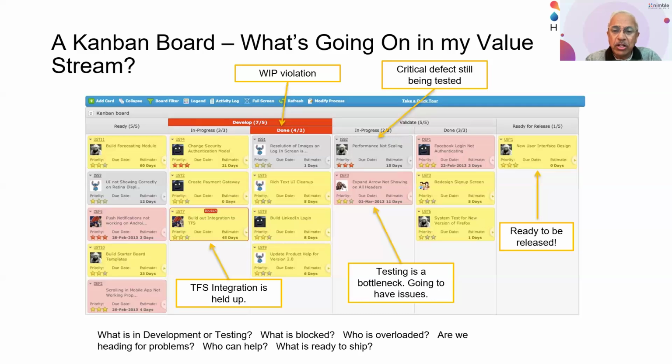So just to give you a quick example of what a visual system might look like, here is a screenshot from our Swift Kanban system, actually, that tells you how a value stream might look and what are some of the visual signals it can give you in terms of WIP limits being violated, as you can see in the columns that are highlighted in red, or a critical defect still being tested, testing not yet being over. So potentially testing being a bottleneck, which might then lead to further issues. A key task, a critical task being held up in development, et cetera.